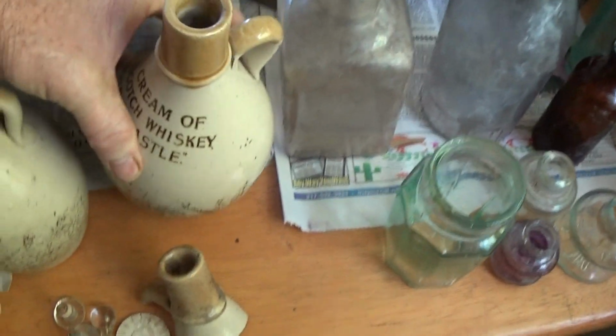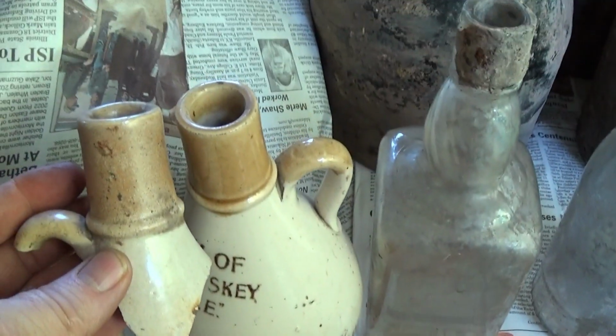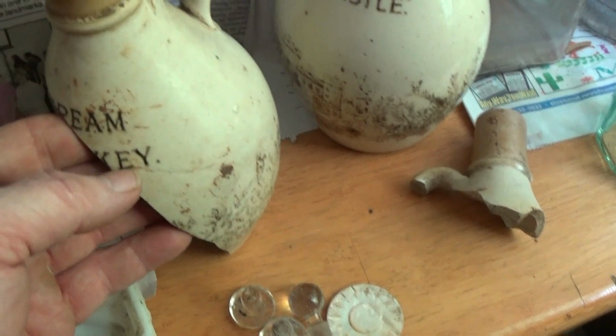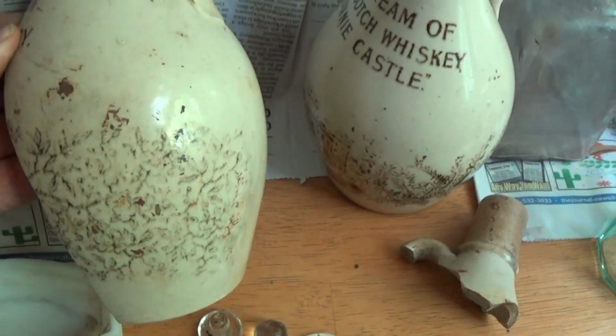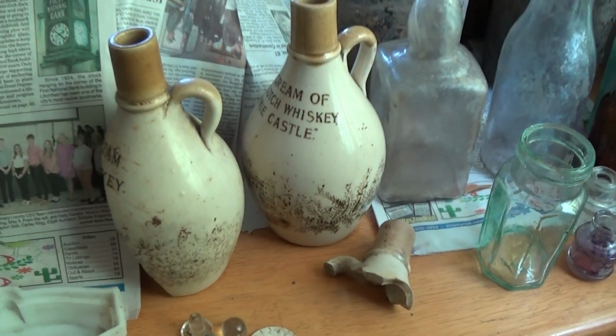And we actually dug two of them. They were broken. There's one here. You can see it's the same. And then this one, you can just see part of the word cream and then whiskey, but you can see the thistles on the side there. But isn't that cool? There's two of them, Scotch whiskeys.